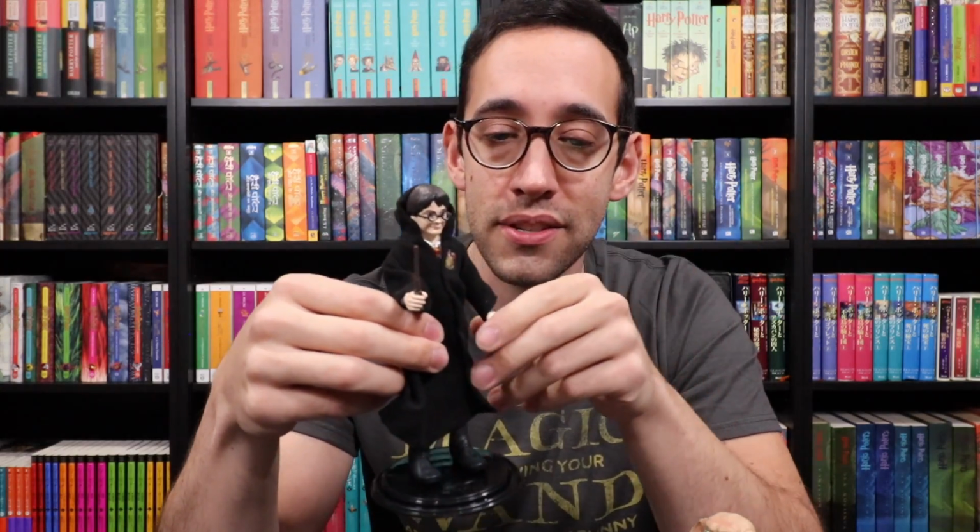Sculpt-wise, I still think that Harry has the best sculpt when it comes to looking like the actor, if you look past the glasses. Even the way that the mouth is sculpted looks like how Dan Radcliffe closes his mouth. Second best sculpt I would probably say is Dobby, followed by Hermione, and then Dumbledore here.